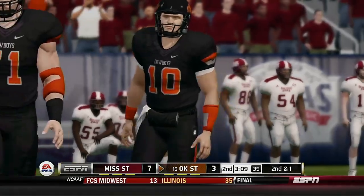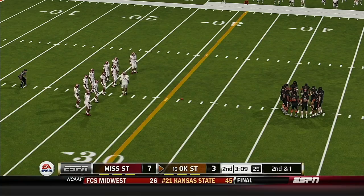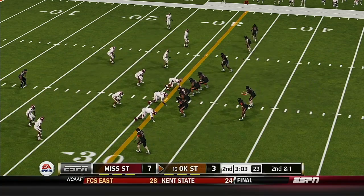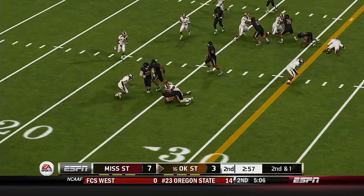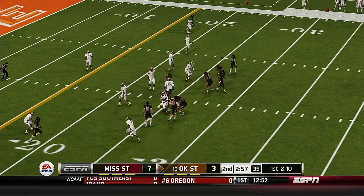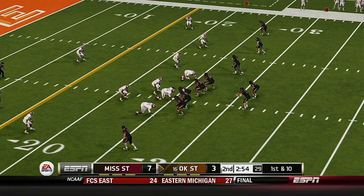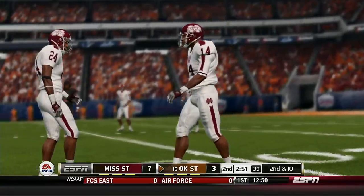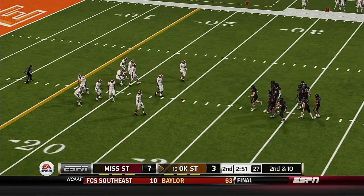Throws it to the senior. And they push him out around the 32-yard line. That brings up second and one. Short yardage situation here. Second down and one. Tackled after a decent pickup. This is the ninth play of the current drive.